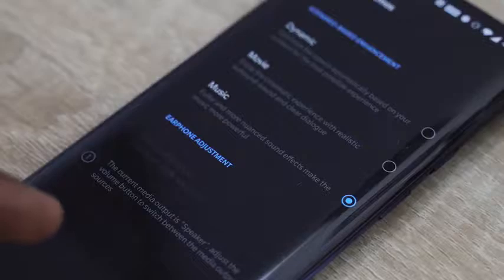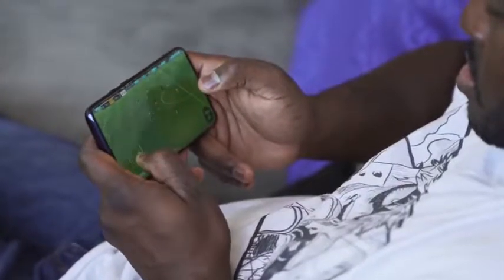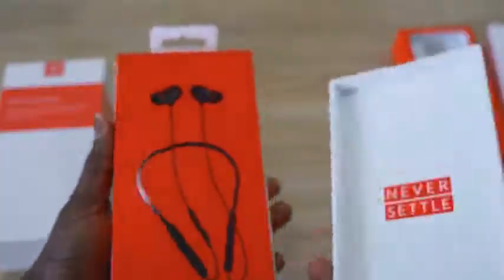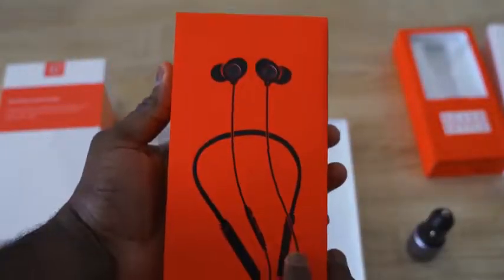OnePlus is stepping up. Now, there is no headphone jack. I'm still pissed about that. Got headphones on my wall, but I will say though, aptX HD, so you know, Bluetooth 5.0, you've got all that, at least to give you some really good sound through wireless, and you can use, of course, some OnePlus wireless buds, which are nice. They're nice, they're not bad, not bad.